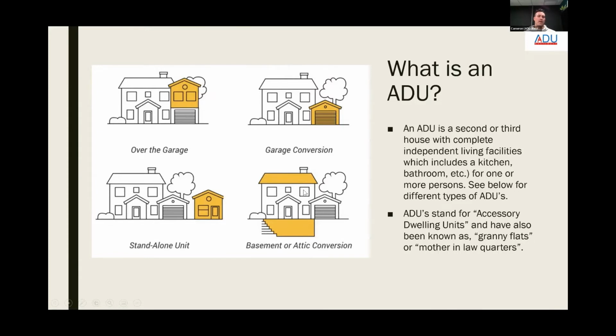Again, we don't have many of those in California. Interestingly enough, we're actually in the middle of planning one out of a basement in East LA. So that'll be our first basement conversion. But it's challenging, it's interesting. But again, if you did have a basement or an attic, you are allowed to convert that space as well.